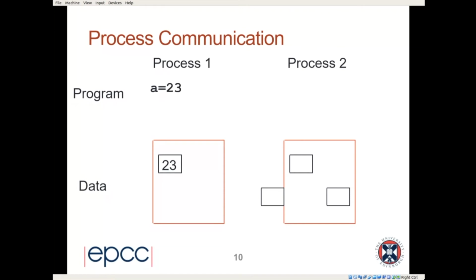In MPI with a program, what happens is I get access to some magic routine called send. I say, I would like to send this data a to process 2, okay? And we'll see the exact syntax later on in MPI, but that's the model. You call a function or a subroutine send. And what MPI does is it then takes that data and sends it. And you can think of this as like sending an email, okay?